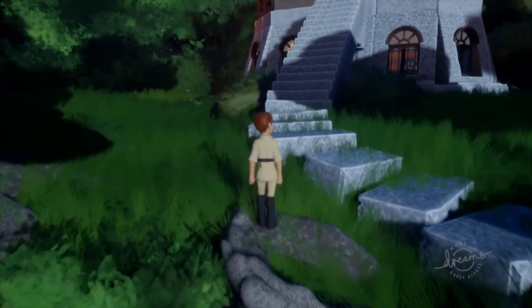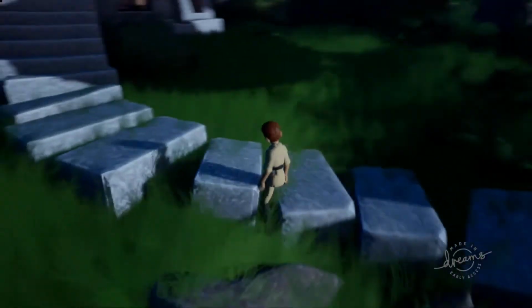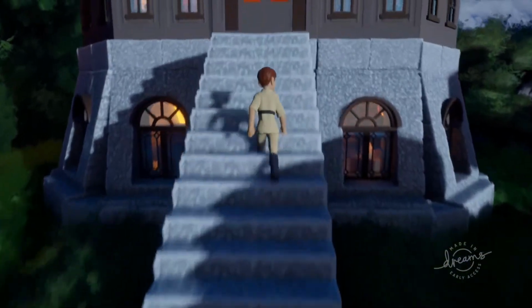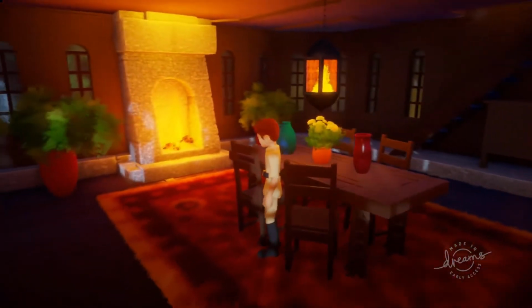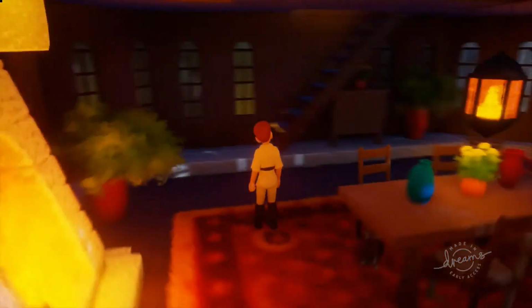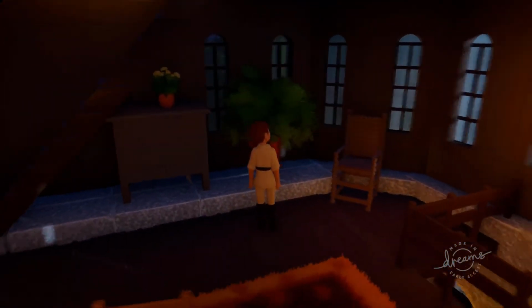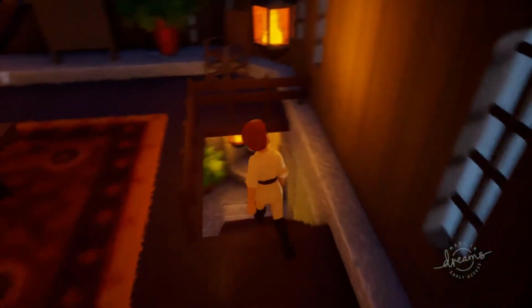Right, here we go. So we've got this little boy in a sort of safari outfit, and we've got a lake. Some steps that lead us up into this really rather nice house. There's lots of lovely assets. All the people that we've just shown, they created a lot of these assets that you can see here. Chairs, tables, sideboards, plants. They're all really, really beautiful, really nice. Let's go to the basement, shall we?